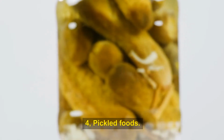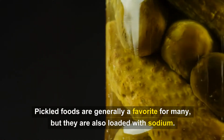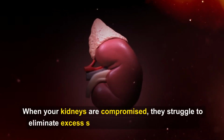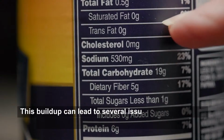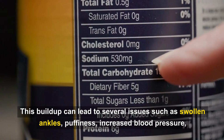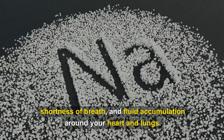4. Pickled foods. Pickled foods are generally a favorite for many, but they are also loaded with sodium. When your kidneys are compromised, they struggle to eliminate excess sodium and fluid from your body. This buildup can lead to several issues such as swollen ankles, puffiness, increased blood pressure, shortness of breath, and fluid accumulation around your heart and lungs.